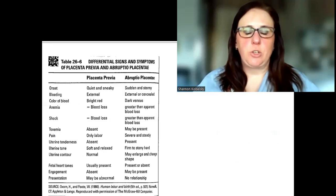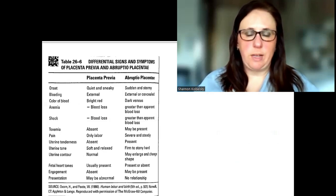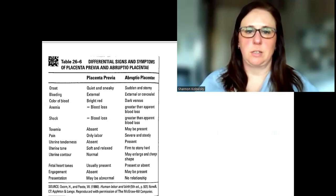So again, to summarize, your typical presentation of a previa is painless bleeding. It does not have pain associated with the previa. Your abruption typically has pain and an irritable uterus associated with it.